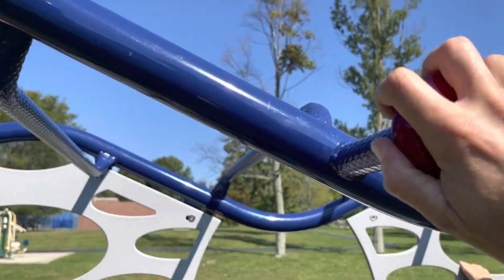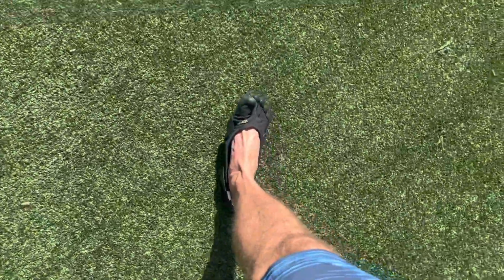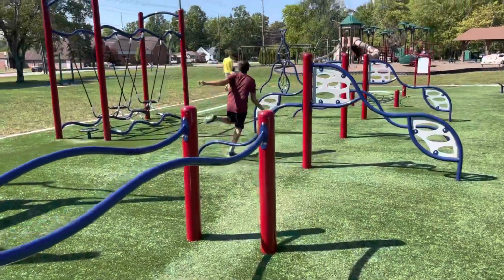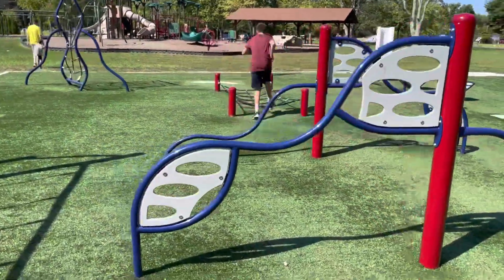Or if you want to go advanced, you could try to grab these. Oh, I got a shock. You could try to grab these ends here. I might try to do that. Apparently, my Vibrams caused a lot of static against the AstroTurf. Every time I touch something, I get a shock. Yeah, I didn't know what that was. So Jack's going over here. These are just like things to volley through.